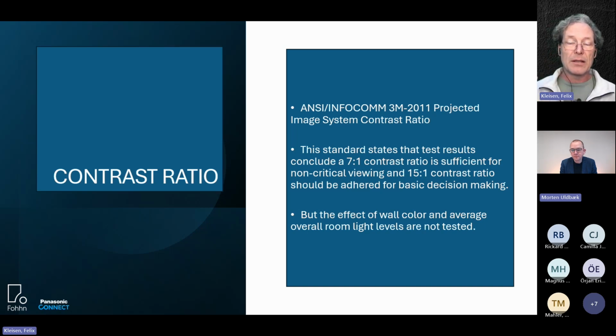So they have been looking at the contrast ratio on the screen, which is correct. That's where the content is. But what we're trying to do today here is take it a little bit broader than just that one little thing, not just my screen or not just Morten's speakers. There is much more going on in a room. And the effect of the wall color and the average overall room light levels, or the light level on your desk, are not really involved in their calculations.